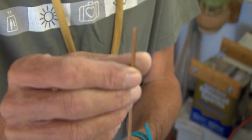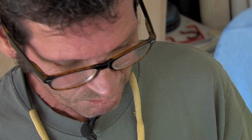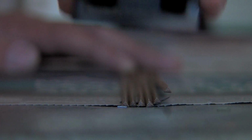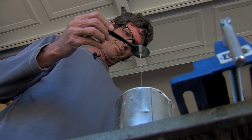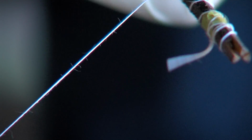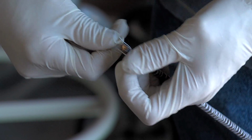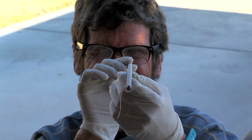This is really nothing but power fibers at this point in this little stick. It's remarkably strong stuff. Okay, here we go. So now I'm going to take the apexes off these. It'll give the glue somewhere to go. Half hitch. That's pretty damn good right there. Yeah, I like it.